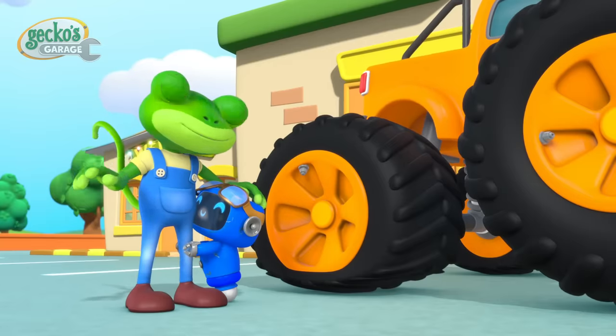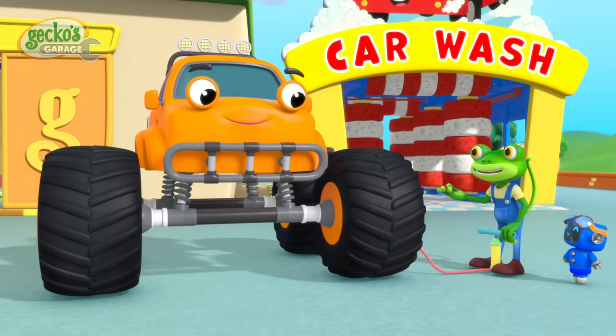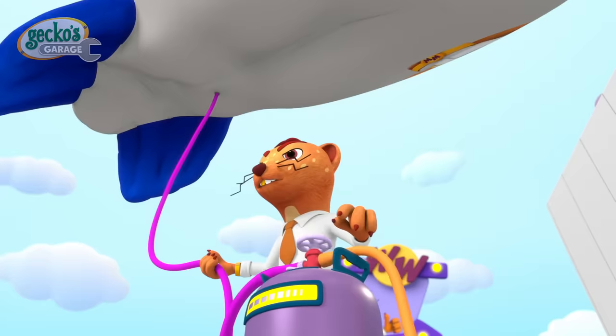There you go, Max. Good as new. I'll show that gecko once my advertising balloon is ready.